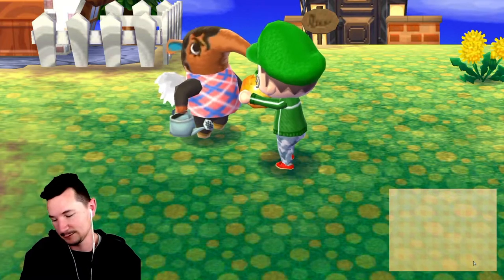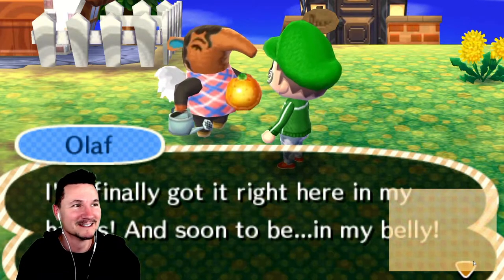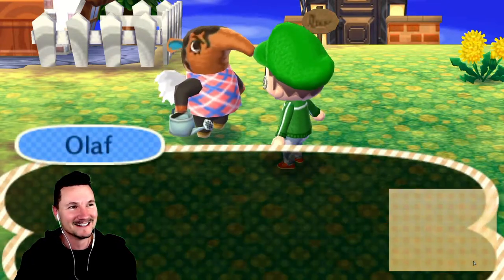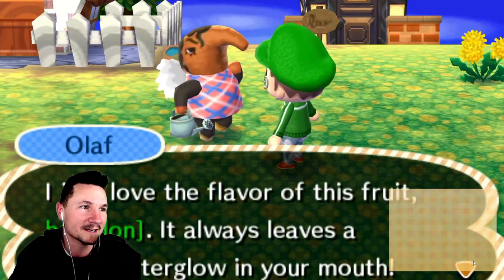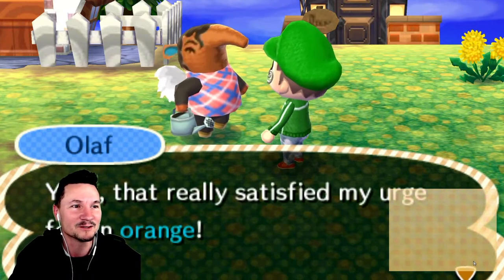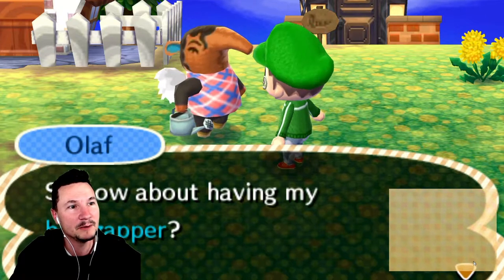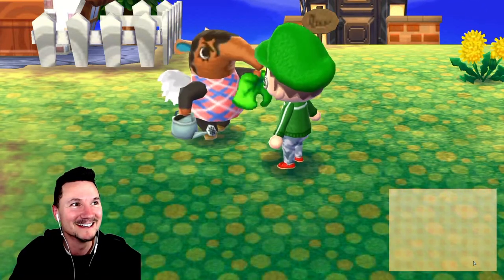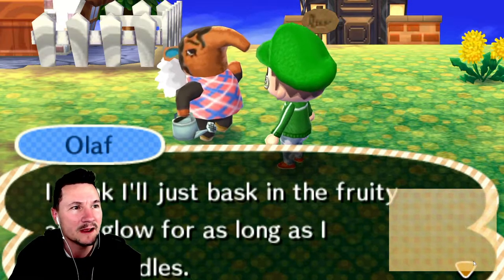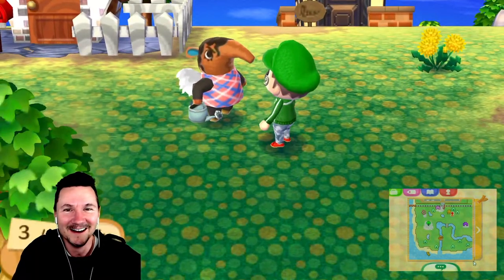Okay, give this. All right, oof, yeah. Purple Flame, oof indeed. I relate to this shirt problem. I usually sell them. I mean, they're giving me so many shirts. I finally got it right here in my hands and soon to be in my belly. I just love the flavor of this fruit, Brandon. It always leaves a lovely afterglow in your mouth. Yeah, that really satisfied my urge for an orange. Good. Well, for delivering such a delicious fruit, Brandon, I need to give you something good. Money! How about having my bug zapper? Bug zapper? What? You're giving me a bug zapper? Can I put it outside? I feel like you can't really zap bugs inside, right? I think I'll just bask in the fruity afterglow for as long as I can, Noodles. Oh, he's the best.